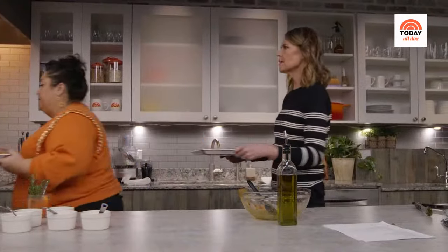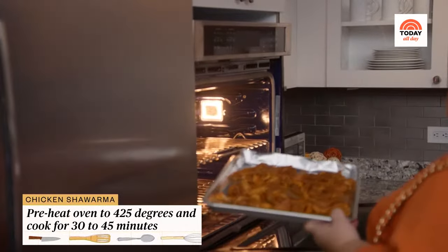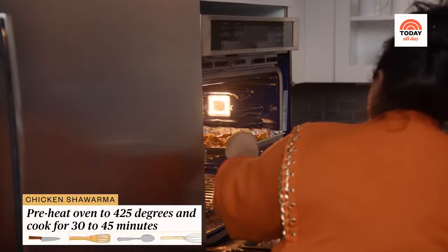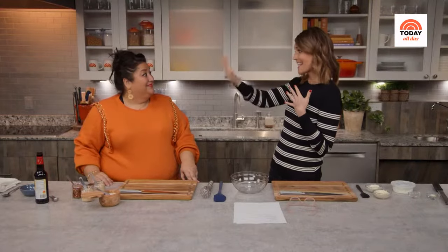Good? Yeah, I think perfect. Okay, so we'll walk this over to the oven. Now, does the rack position matter in this? As long as they're not on the same shelf, you'll be okay. Okay, so I'll go here. Okay, so we're gonna put that in there. Chicken shawarma is in the oven.